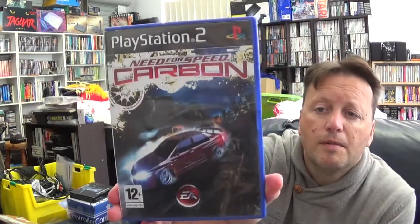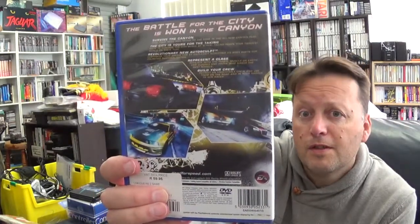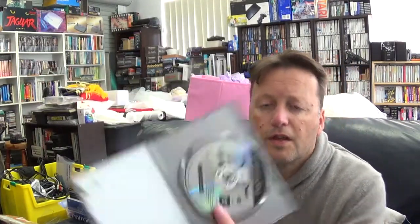Definitely haven't played this game. It's Need for Speed Carbon. From the Need for Speed series, there's quite a few games in the series. And we have the Platinum Edition of Resident Evil 4. Really, really good game, Resident Evil 4. It's just the disc and an extra end for that one, but that's pretty cool.